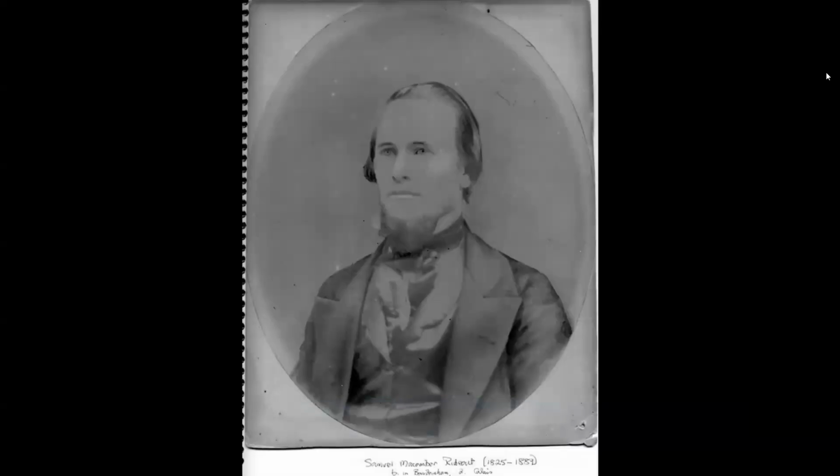Now, this is Samuel Rideout. He's the person who built that house. There were still Rideouts for a long time. Samuel Rideout had a brother, Norman Dunning Rideout, who went to California and who began a bank that became the Bank of America. So it was his brother, Norman Rideout, who started the Bank of America.